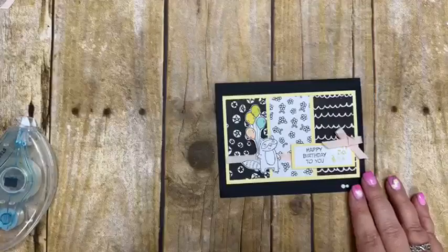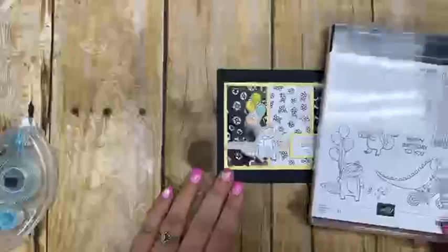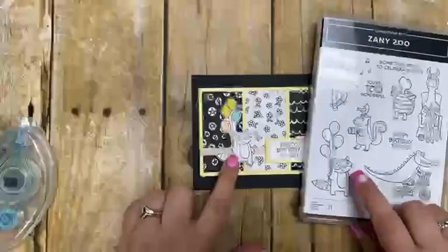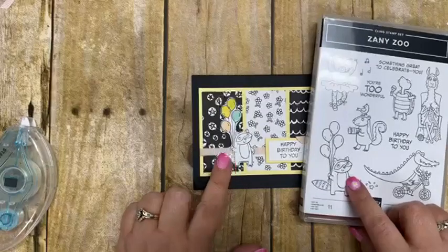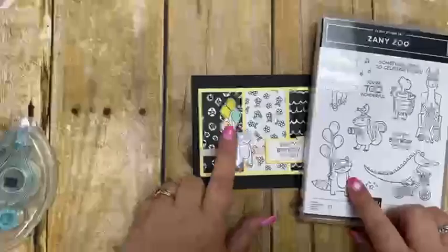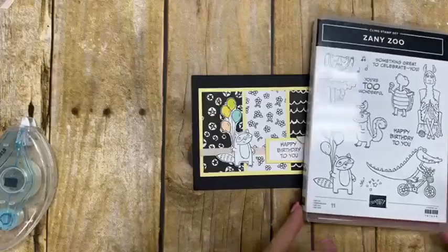So this card, again, you have the Zany Zoo stamp set, and you have the stamped image right here. Again, that's one that you could cut out from the paper. I chose to stamp it and then I colored the balloons. But if you were to find this image on the paper, I colored the balloons the exact same color.